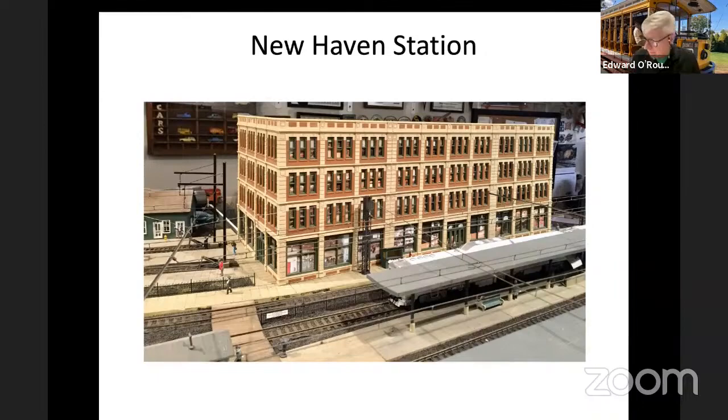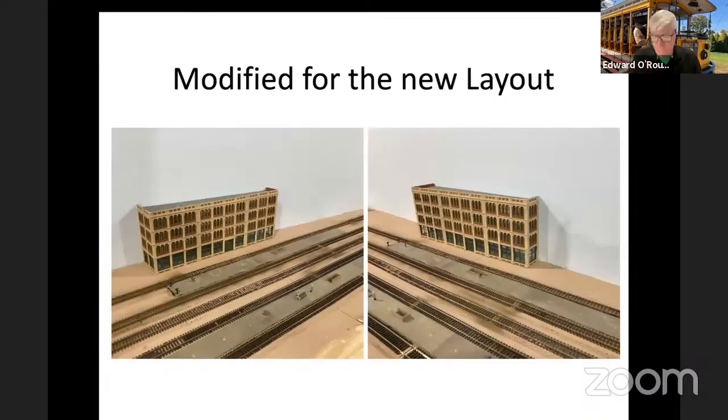And Jim had asked about what I was planning to do with it for the new layout, so I included a picture here. This is on my layout that I am building right now. I split one of the 4-section walls that I had, and added it to each side a little bit there. So it's going to be like a low relief structure on this layout.